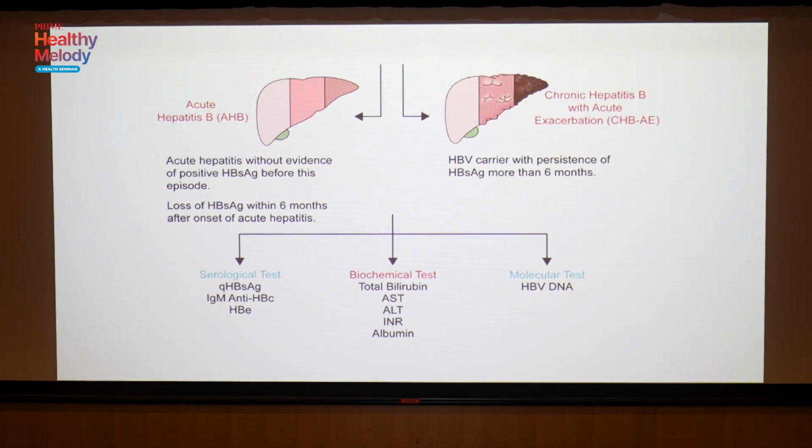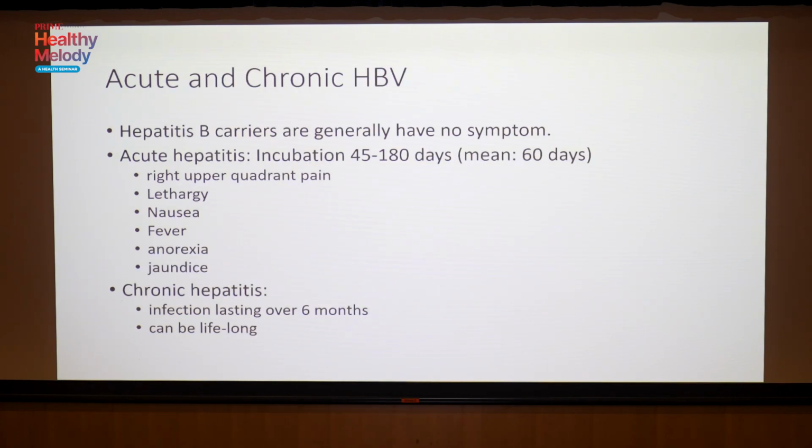So there are various ways to test it. We use certain blood markers like hepatitis B surface antigen. We look at the liver enzymes. We also look at the hepatitis B virus DNA, which is the genetic content of the virus in the blood. So there are many people who are hepatitis B carriers, and these patients feel very well. They have no symptoms, and if they do not check, they do not know that they have hepatitis B. So these are hepatitis B carriers.